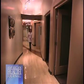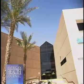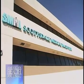We go now to Laura Windsor with this report on breast imaging. Breast imaging in the 21st century has advanced to the point of detecting and diagnosing cancer when it is millimeters in size and easier to cure. We asked Dr. Connie Jones of the Scottsdale Medical Imaging in Scottsdale, Arizona, about the advances being made in detecting breast cancer at its earliest stages.